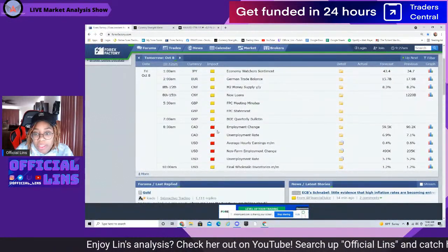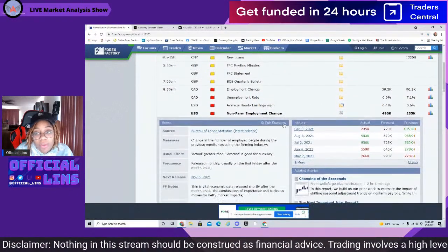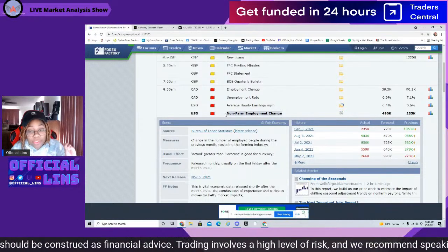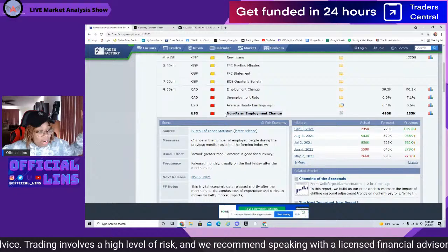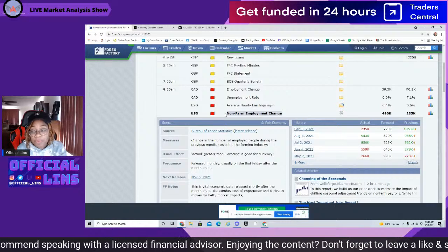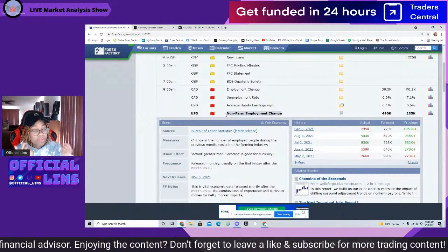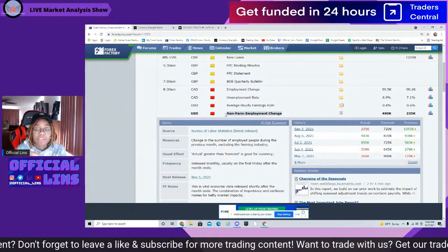So NFP is tomorrow, right? Non-farm employment. You need to know this if you want to be a trader because, like I said, it's the most important news. It's number one. It's at the top of the list. It's the most volatile news on the charts. It happens the first Friday of every month. If you're wondering, last Friday was October 1st, but because it was the first day of the month, they switched it to this Friday. So it is this Friday, which is tomorrow.